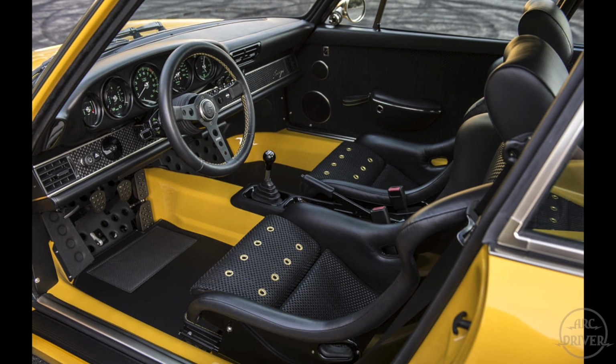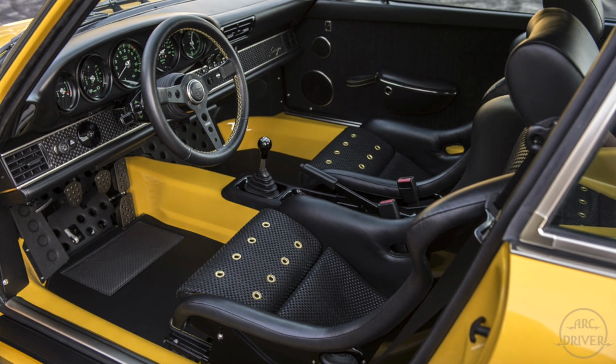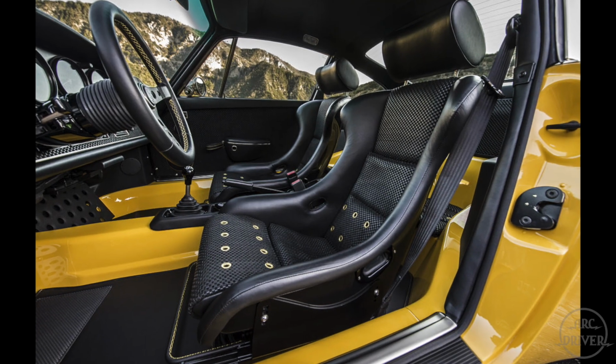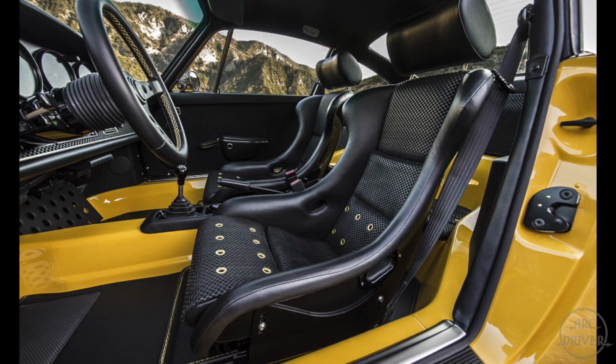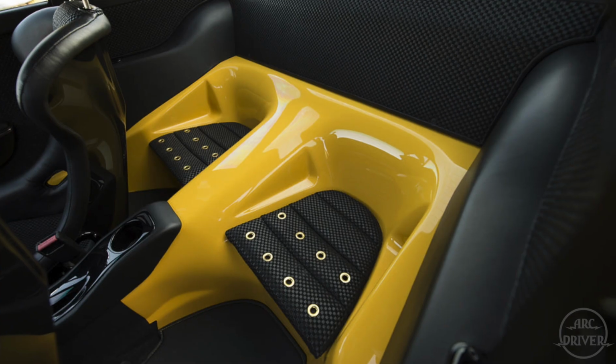The interior is the highlight of this build. It's simple, but very visually appealing. The subtle mixture of black leather textures plays nicely with the bright gold and chrome details and painted exposed metal.